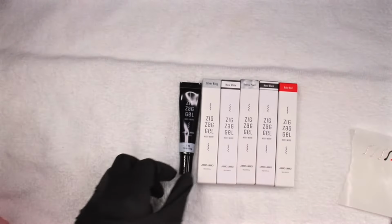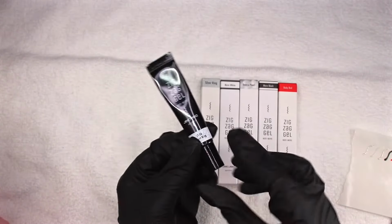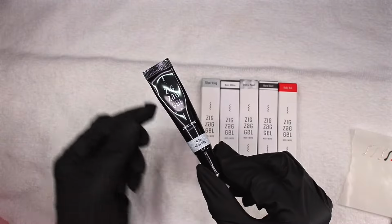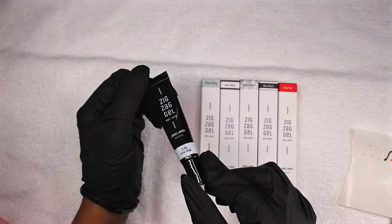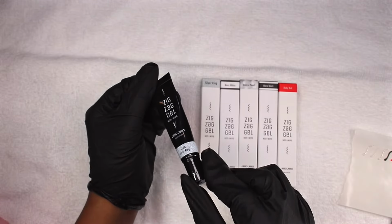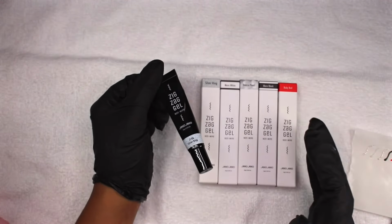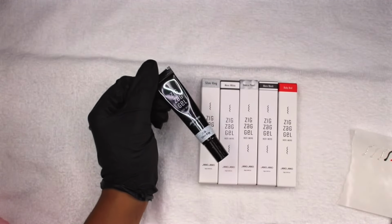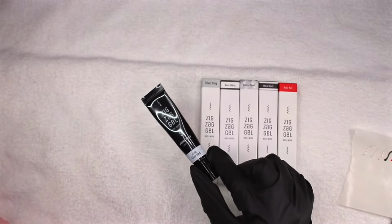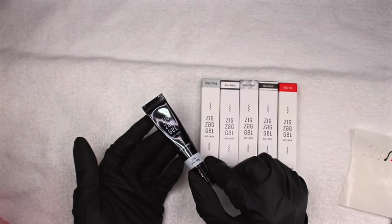I do want to show you how big the gels are. I know I have on these black gloves, so I'll use the white surface here. These are 10 grams, which is 0.35 fluid ounces. So they're not a whole lot of product in here. They are kind of expensive. I spent $14 apiece for each one of these. That's the only reason I was able to get five. I really would love to have the entire collection, but hey, I'm a girl on a budget, you know, bills in my life and all that good, great stuff. So this was the Zig Zag gel that I really wanted to try.